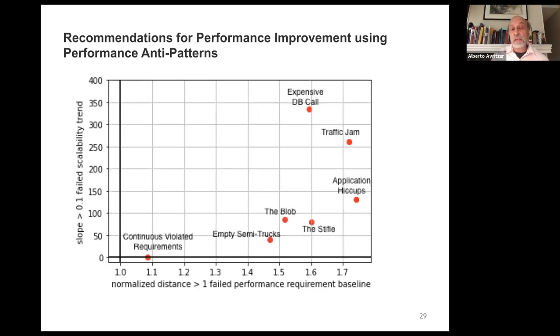So what we see here is once you take the software performance anti-patterns, which represent common defects that impact software performance, and you plot them in this space where the x-axis is the normalized distance from the performance requirement. If you are to the right of the one, it means that you fail the performance requirement, and you have the slope, which is a regression line that tells you how fast your system is degrading. We're able to plot the software performance anti-patterns in this two-dimensional space.